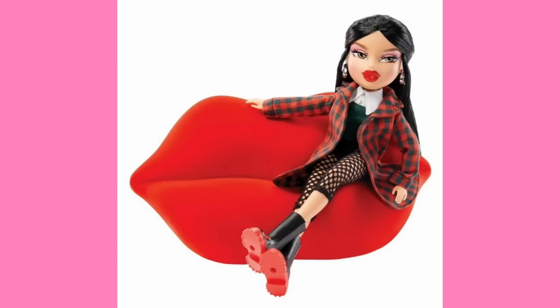My brain can't process the dolls sitting on it because the lips look like they're level with each other, you know? They look like they're both sticking out the same amount. Looking at this in the pictures, to me it doesn't look like a couch, and I like that. I think it's really cool. Maybe I'm just blind, though, and you guys do have depth perception and can see that it's a couch. But to me, it just looks like a little structure that looks like lips.